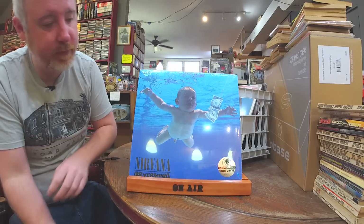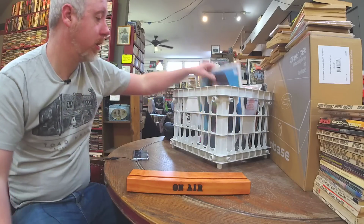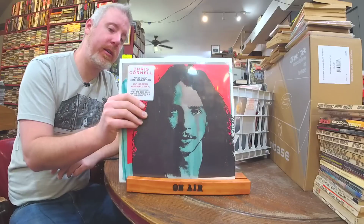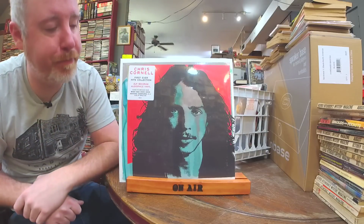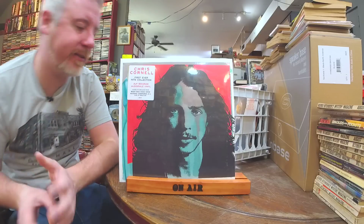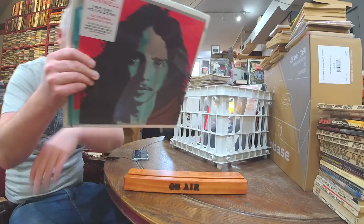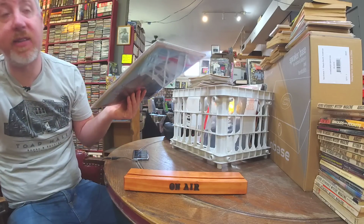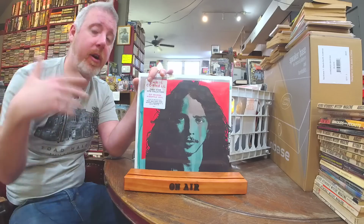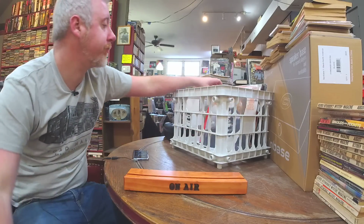$27. Just got them back in stock. Single LP. Chris Cornell. So this is his first compilation that came out after he passed, with all of his hits, stuff from all of his projects, live acoustic, all that kind of stuff. I do still have some of the covers album that just came out last week, where he covered a lot of artists. So there's a couple Chris Cornell things going on right now.